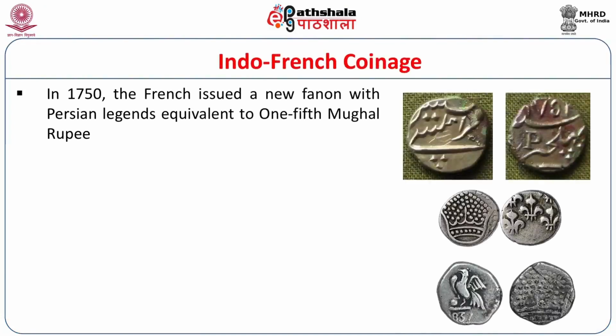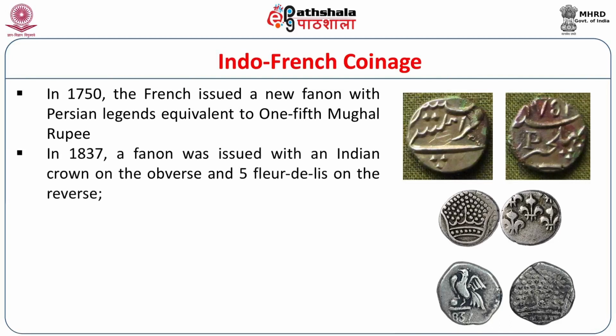So the rarity of these coins shows that they were issued in a very limited number. Then in 1750, the French realized that if they had to do trade, they had to come up with coins with Persian legends. At this stage, we see the French issuing a 1/5 of a rupee with Persian legends. Interestingly, these name Pondicherry as Fullcherry in Persian, with the English letter P and the date 1750.